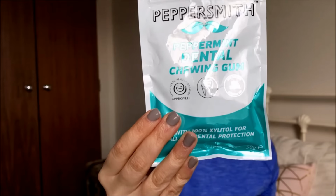It says, to get the dental benefits of Peppersmith, chew 5 pieces per day, especially effective after snacks and meals. So dentist recommended, and they are just in a little packet like this, really easy, so they keep fresh, and they're just like little chiclets like that. And you get them in the Superdrug, and they have got that dentist fresh taste. I love these.